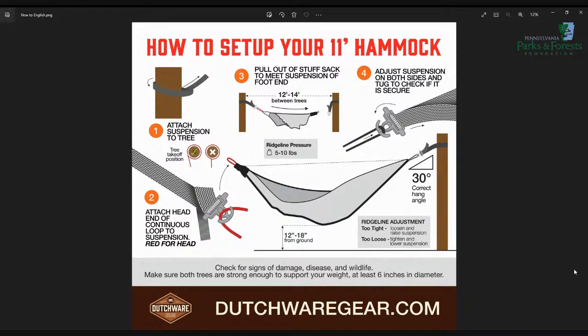One of the best ones is called The Ultimate Hang. It is a book, but there's also a website. And in that website, they have a free hammock hang calculator. Basically, you enter all the variables of your hammock and your setup. How far away are the trees? How high did you put the straps on the trees? And then it will tell you your optimum setup.